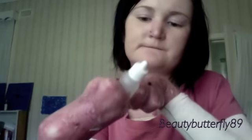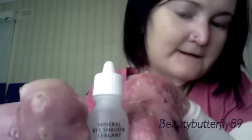And then I got from Girly Cosmetics this mineral eyeshadow sealant. You can make your eyeshadows into eyeliners and stuff. And it won't budge, seriously. So I saw PurseBuzz using this at IMATS. I know, right? PurseBuzz at Sydney IMATS. Yes, she was there. So that's that.